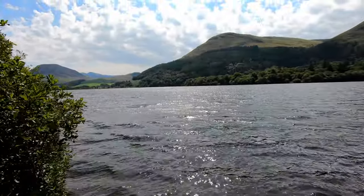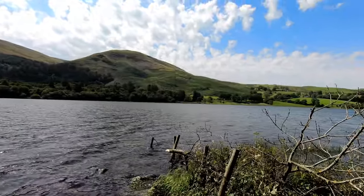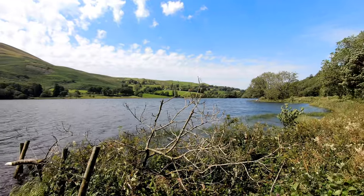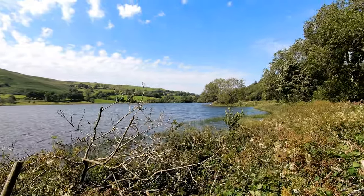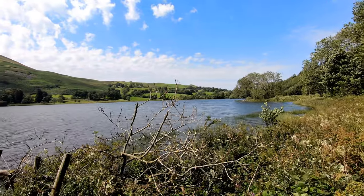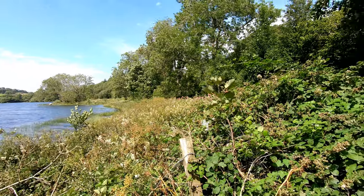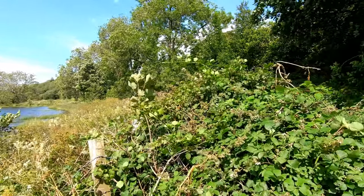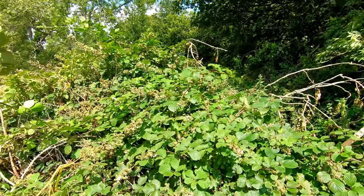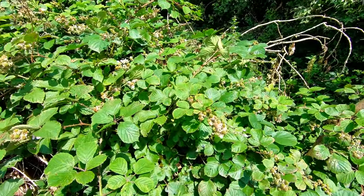Here we are guys, this is the third lay-by, and as you can see we're at the end of the lake, and this is where you'll probably see some pike and perch knocking about. Nice area. Come September we'll have brambles, I can see, so you're all right for the blackites, as we call them in Cumbria, blackites.